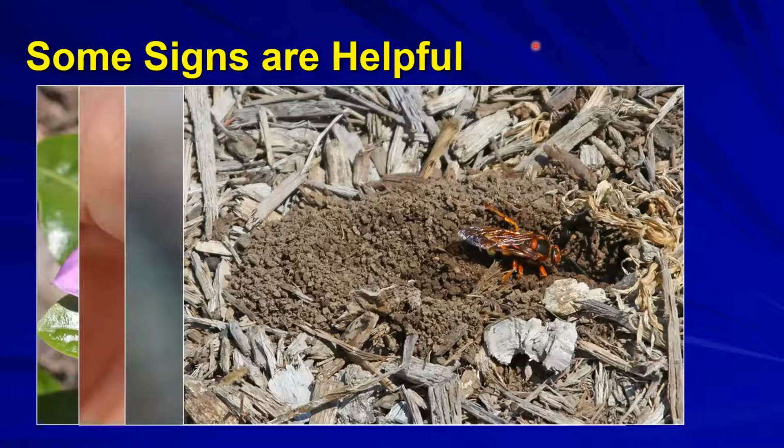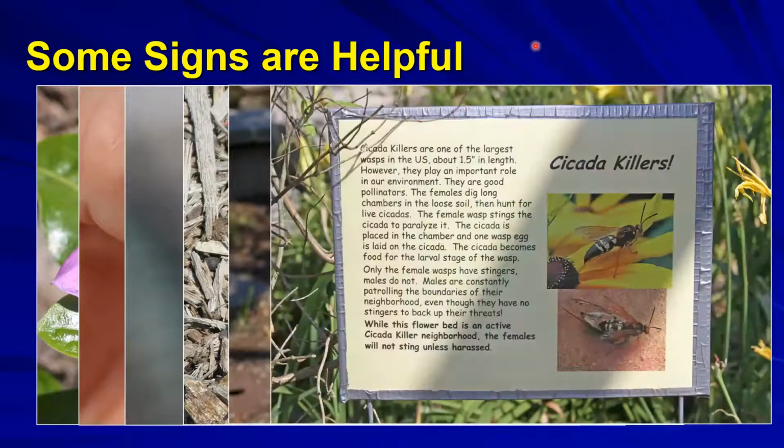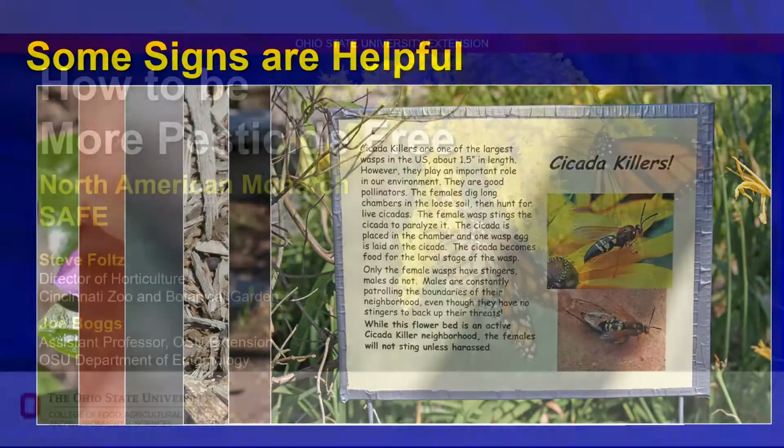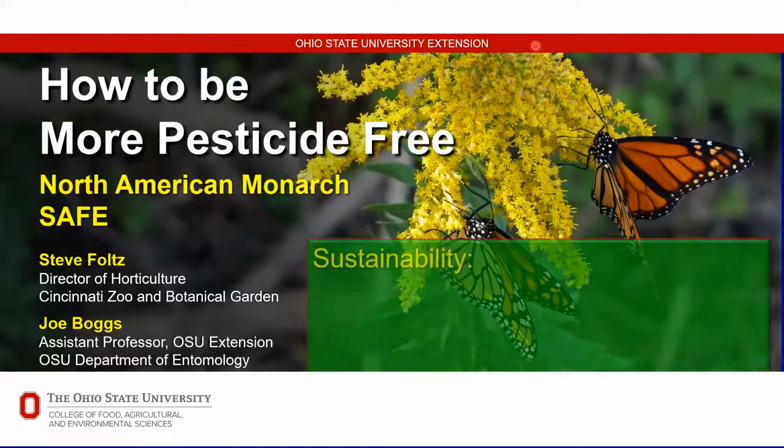I shared before we came on, Steve and I were talking with Zach, that 2 parks here in greater Cincinnati, one in particular with the Great Parks of Cincinnati, the high profile location was cicada killer wasps. Their complaints went to 0 once they put out signs. So sometimes signs telling people exactly what's going on so they understand can be very effective in terms of educational outreach so that they're not uncomfortable with what's happening.